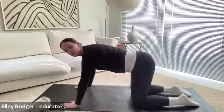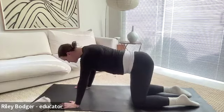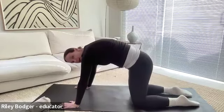And from here, start to move into a cat-cow. Let's move the rest of the spine. Slight tuck of the chin. Round through the upper back, like a little Mexican wave through your spine. Scoop the belly, round, tuck under.